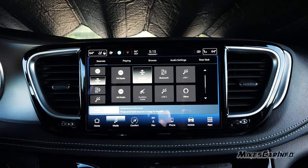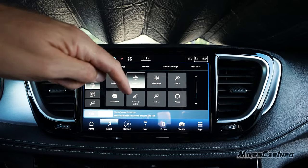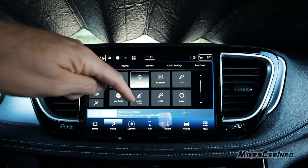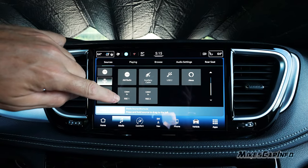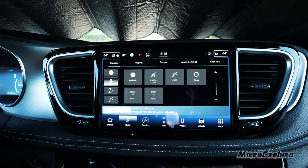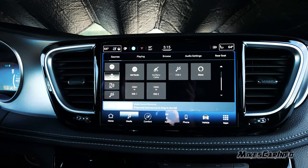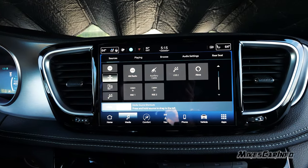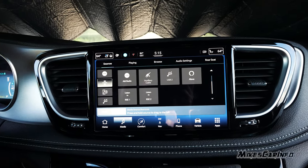It has AM, FM, satellite radio, Bluetooth, USB 1, USB 2, Alexa, and auxiliary cable inputs here. And then if you go here, you can listen to the screens in the back. So you have one and two. Depending on which one you're playing, you can tap that into the system, and that way you can all listen to the same thing, basically.